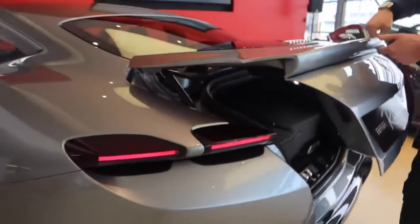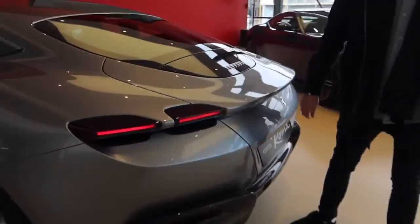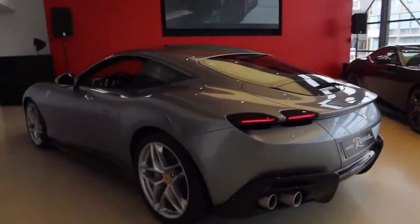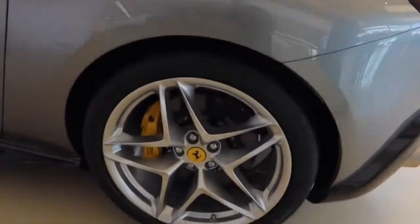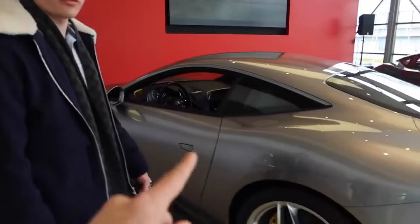I really like this modern design of the lights. It looks quite concept car like from the back. They've done a really nice job with that. Now, it comes standard with carbon ceramic brakes. This one's got the yellow brake calipers, but this car's actually got twin turbos, so it's a twin turbo V8, 620 horsepower, 0-60 in 3.4 seconds. So it is a GT, but it's also very, very quick. It's not like a Super Fast. That's the new Super Fast, the GTS.